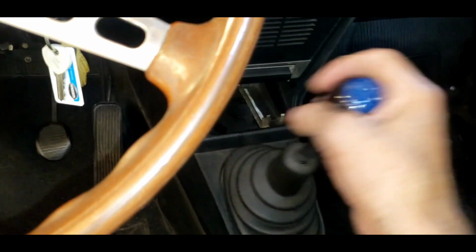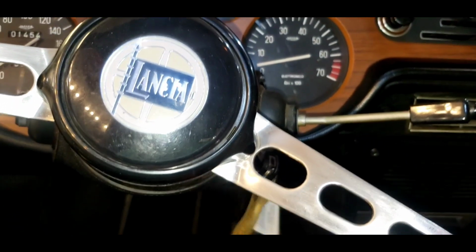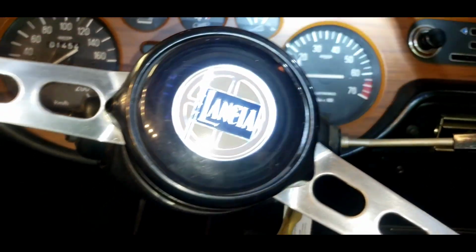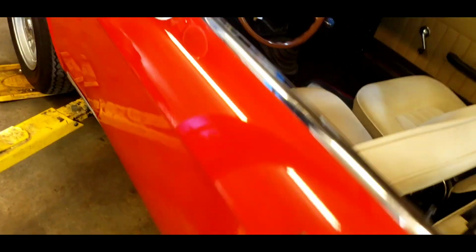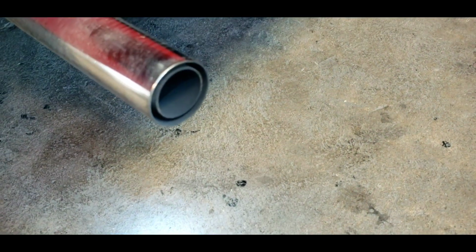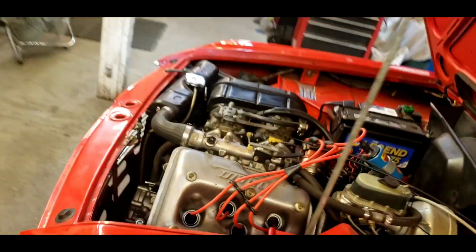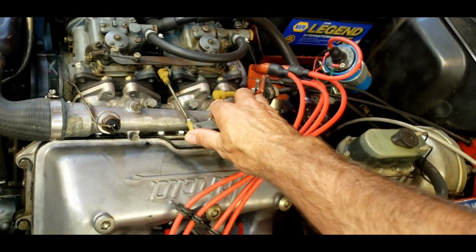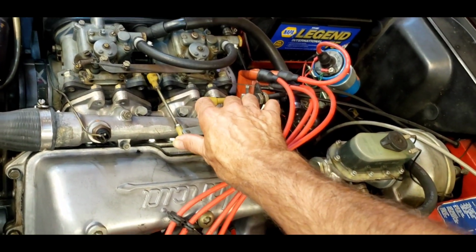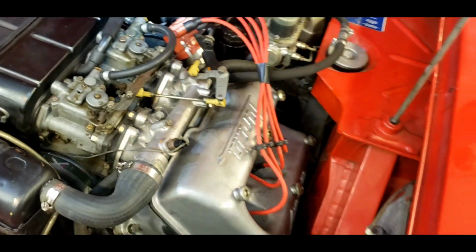Okay. Let's make sure it's out of gear. Fires right up. What a great little exhaust noise. Not loud, very Italian sounding. What a sweet little engine.